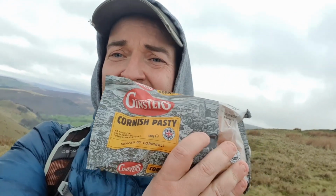I'm going to fuel up with the classic Ginster's pasty. Hopefully that'll put more fuel in the legs. Onto the 4th and final peak of the day. But I reckon I've got a good 3 or 4 miles before I get there.